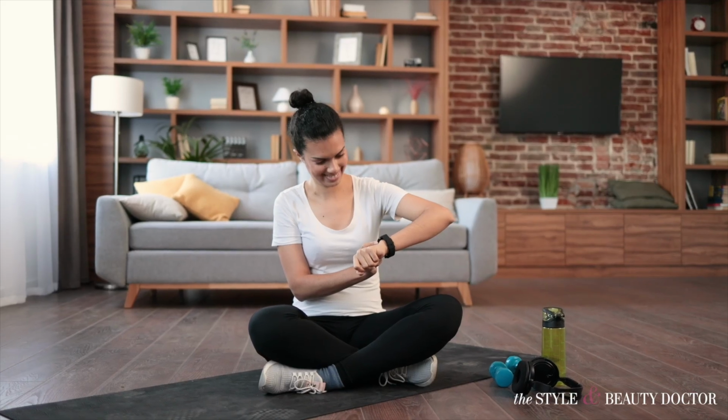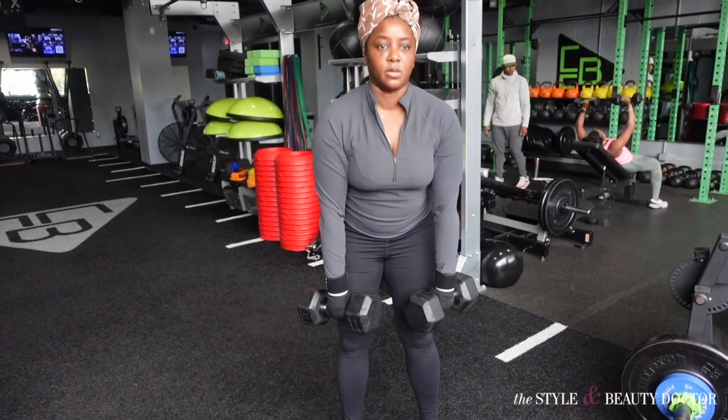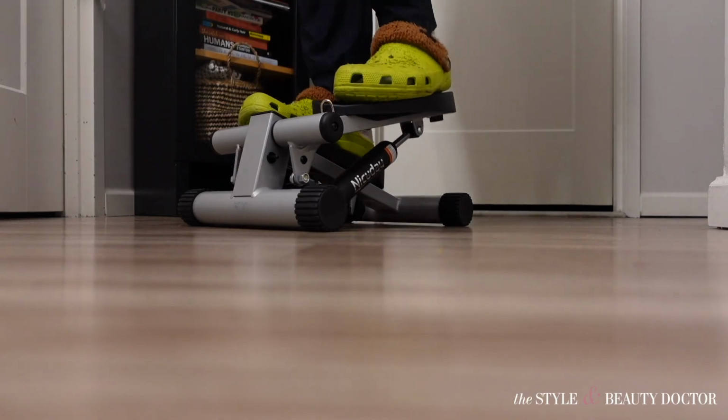So number 8. Now, this one is not directly related to skin health, but it does help with your overall health, which can then, of course, trickle down and help out the skin. And it is to monitor your physical activity. Now, I go to the gym 4 times a week. I work out with a personal trainer, so I do a lot of weight training. But I also find that because I work from home, I could be a little sedentary, I don't know if y'all can hear my asthma coming in. But I also found that I could be a little sedentary. So I got this stepper thing to kind of influence me to move around more when I'm working.